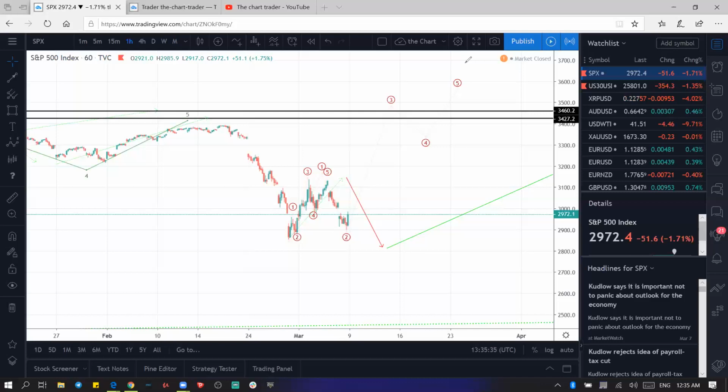Okay? You need to have a look at the chart, but not when you're trading. When you're trading, you need to have a clear strategy, a clear plan, clear entry and exit, guys. If you don't have this, that means you're trading with your emotion and with your expectation, and this is wrong in trading.